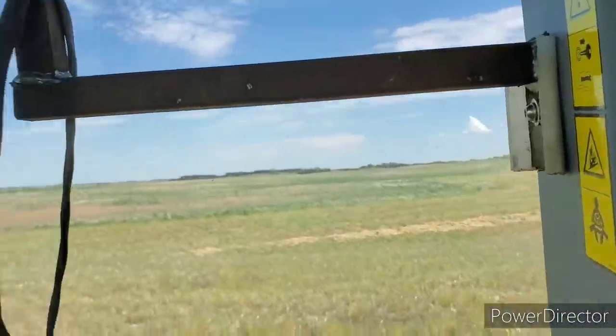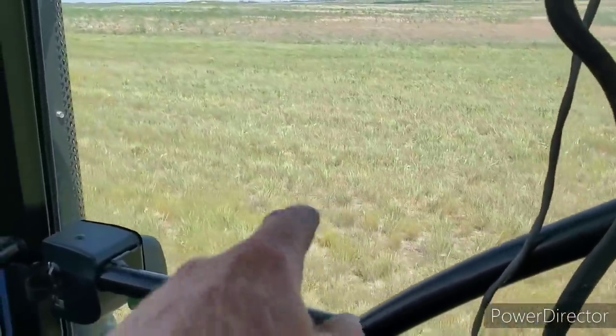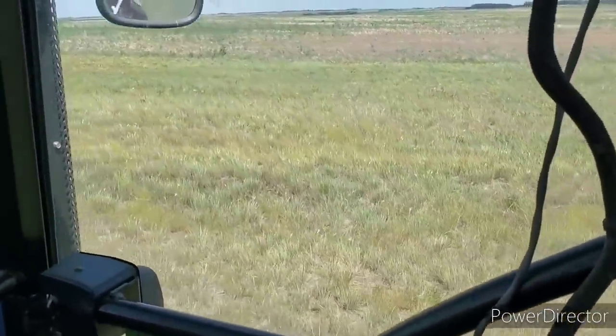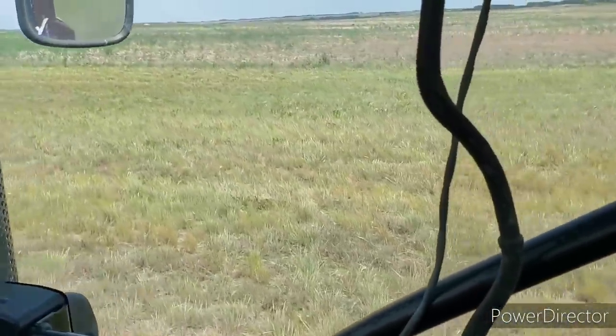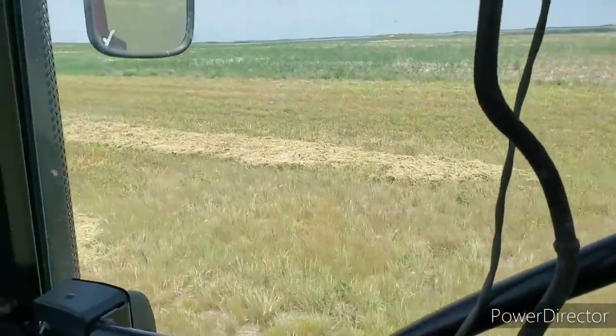I didn't go very far, but I wanted to show you this. So, all that stuff with the heads on there, I don't know if you can see. I might have to stop and get out. That's a foxtail. Mr. Ed was asking about that stuff, and that is very, very bad for cattle.